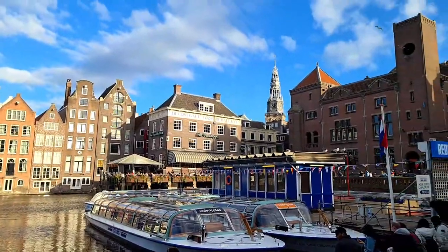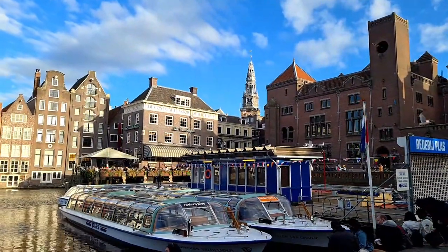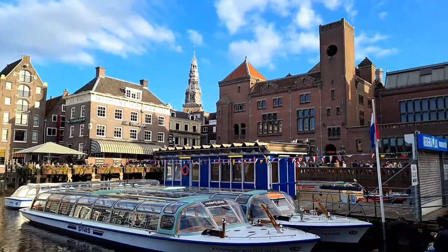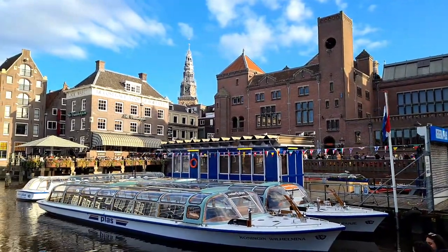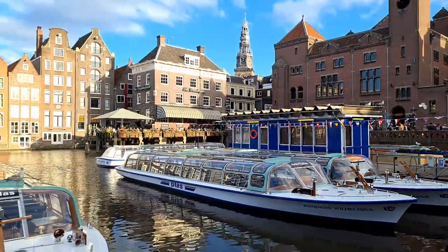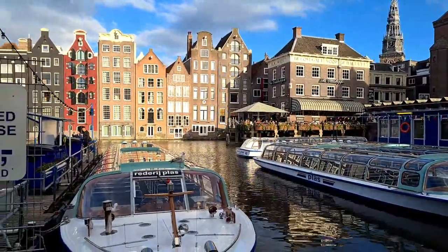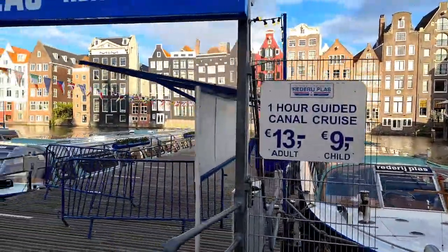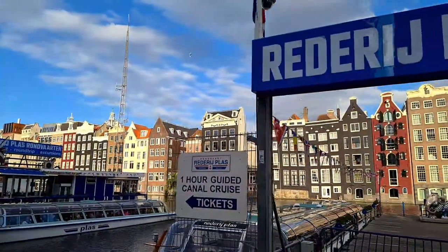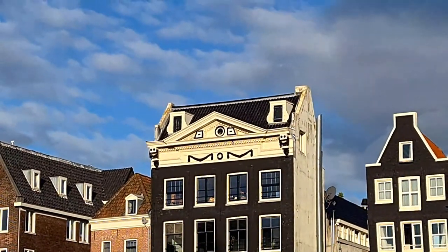We can see the old church tower from here. And the famous mom building is over there. It reminds me of my mother. Mom.